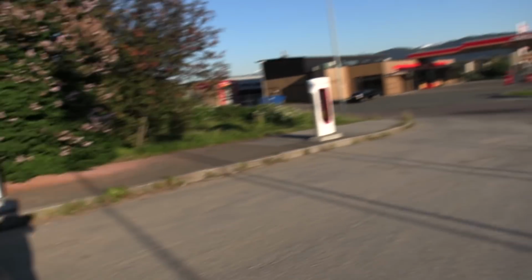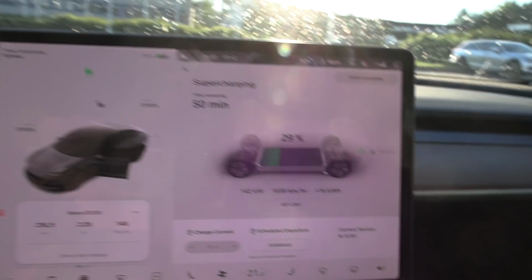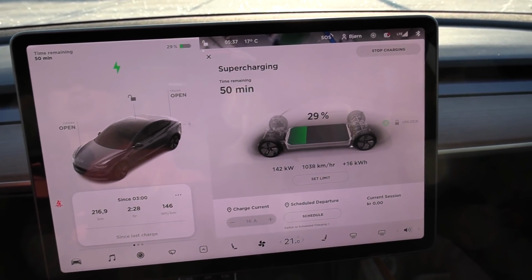Well, okay, anyway, let me see. I did a little chat now. These are just V2 superchargers, so they don't charge that fast, but it doesn't matter. You see, we are, whoa, look at that. We're getting 142 kilowatts.